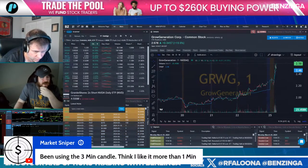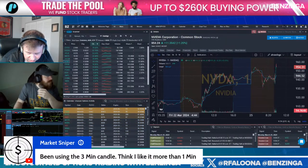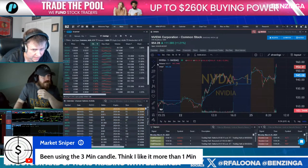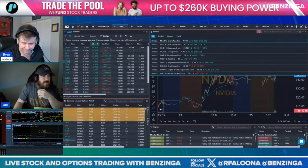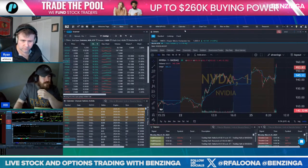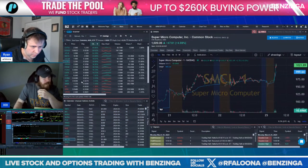It's looking like NVIDIA is starting to turn around. I just saw some NVIDIA calls come across here. NVIDIA is just ripping right out of the gate. That along with SMCI, if I'm not mistaken. Yeah, those both ripping out of the open here.